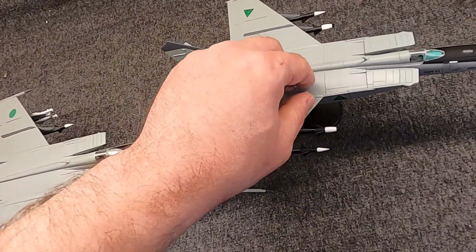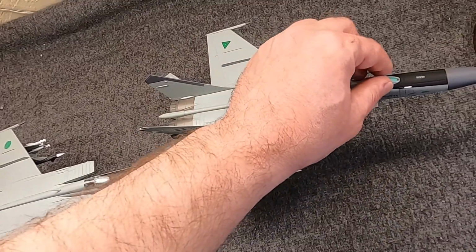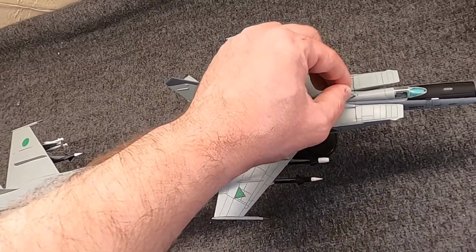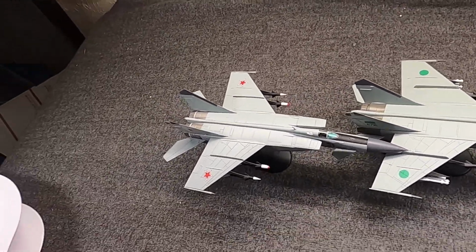They're all cool. I like the MiG-23. Swing wing is kind of neat. The MiG-29 is a classic. And the MiG-21, what can you say?